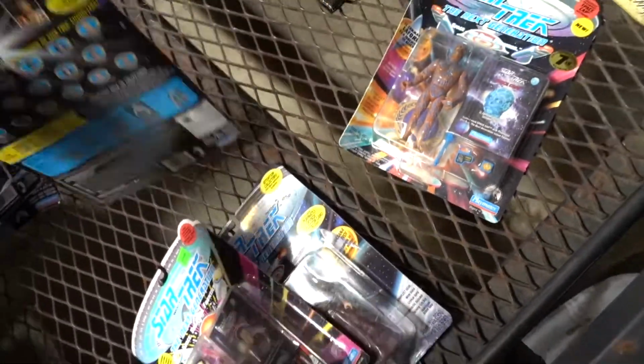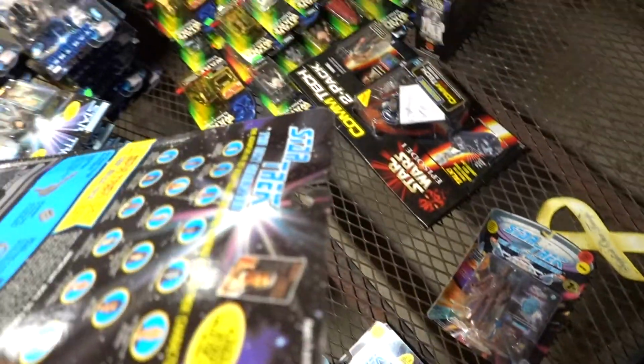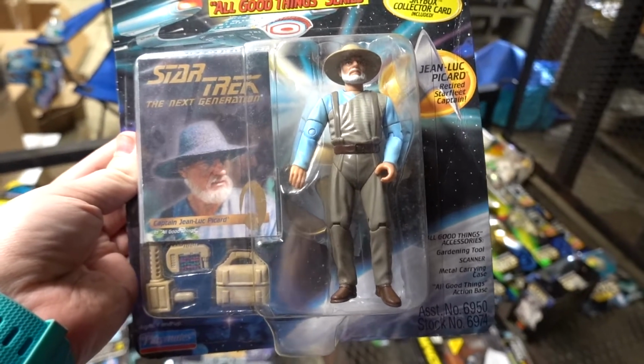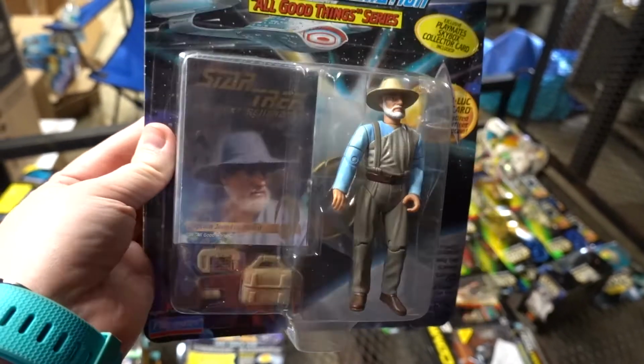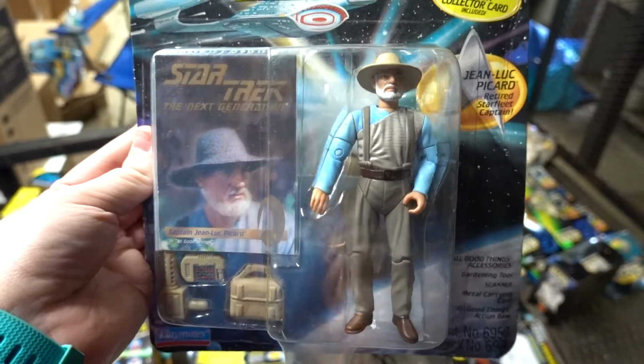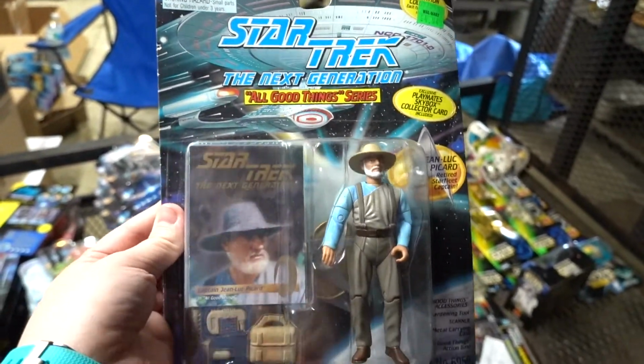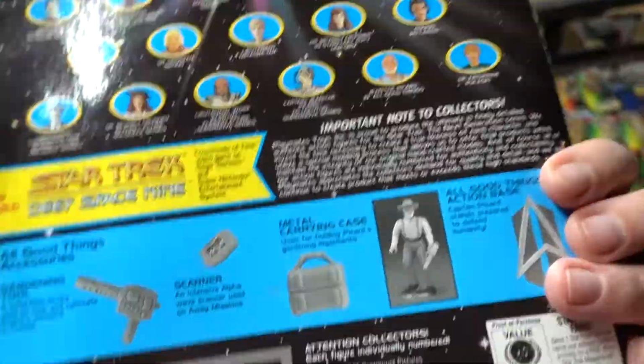Ugh, but onto something a little more interesting here. There's just like little bugs and stuff all over these. This one was neat. This is retired Jean-Luc Picard. I think that was from the series finale. Yeah, All Good Things, the series finale for Star Trek The Next Generation.